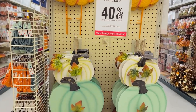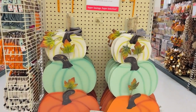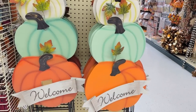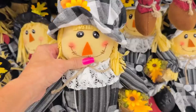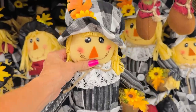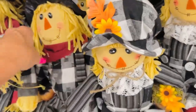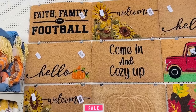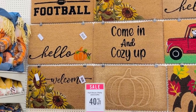Here's some larger metal fall signs that I thought were really cute. I always eye this one, but I get a lot of wind up on the top of my hill, and I'm worried that the wind would kind of knock that one over. Look at how adorable this little black and white check scarecrow is. And all the scarecrows seem to have a little boy and a girl, so they have like a little couple.